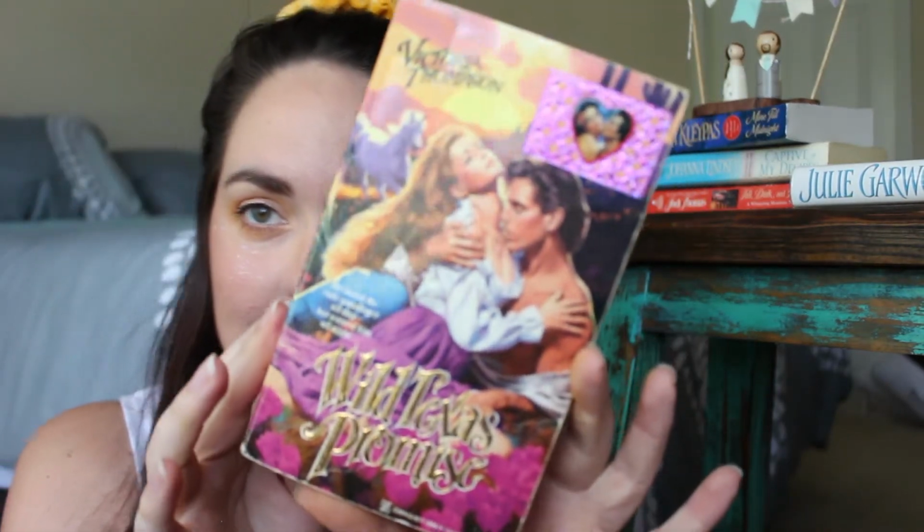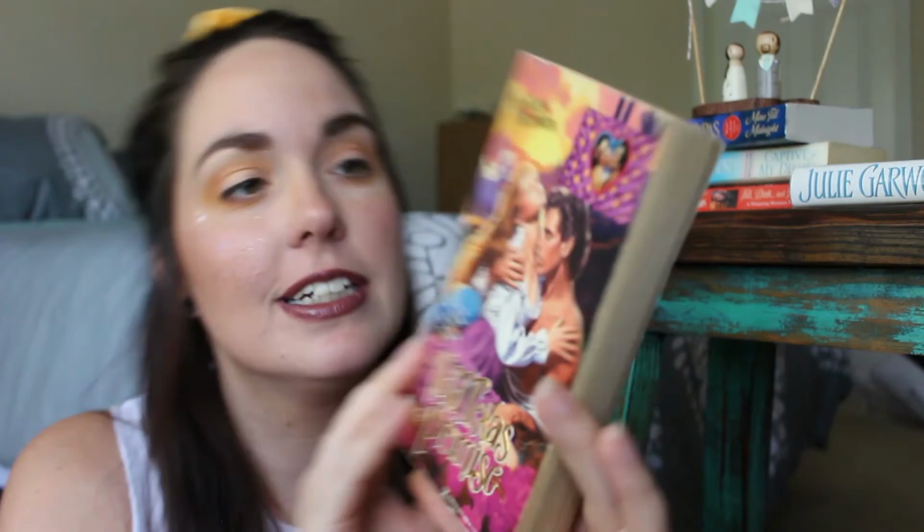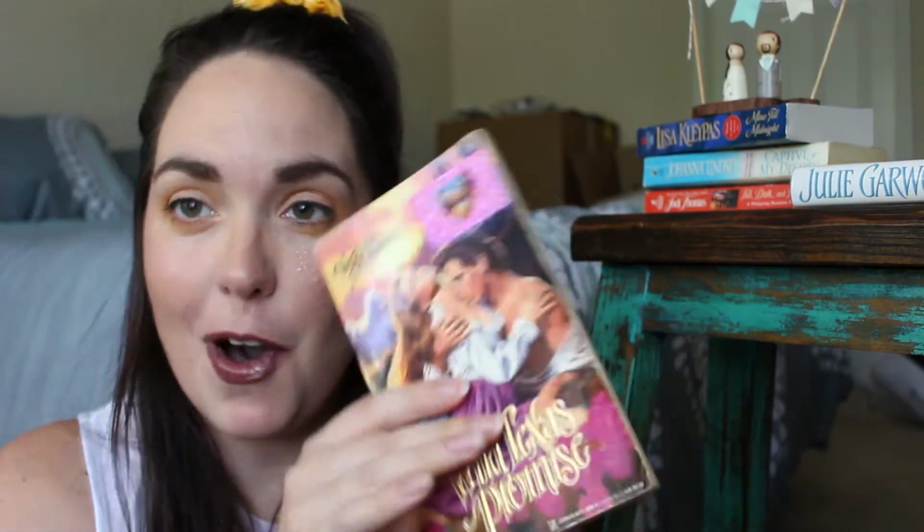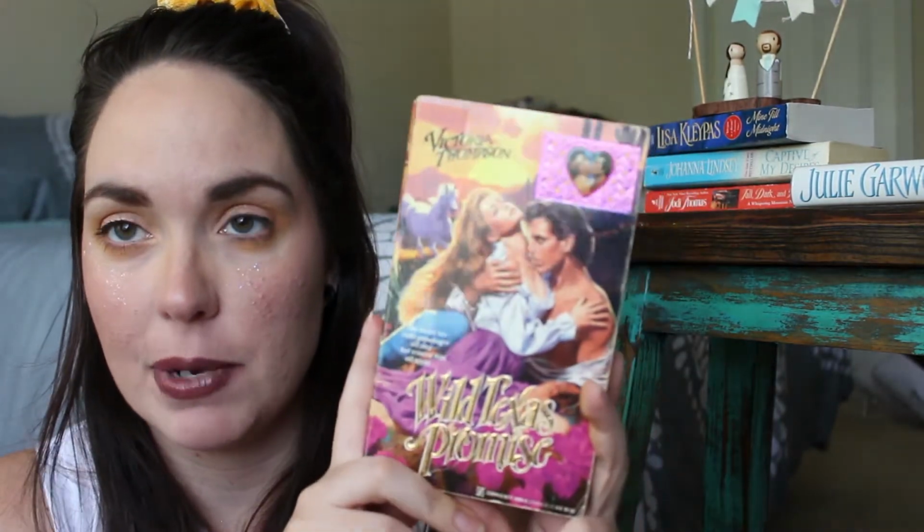Another lovegram by Victoria Thompson is Wild Texas Promise. I love the pinks and purples in this one, and the sunset. Oh, so pretty. It's like a glare. The blurb said, she hated the rude gunslinger all day, but wanted him all night. So hired gun, this looks like another bodyguard.